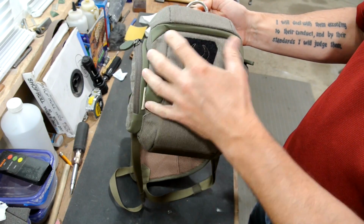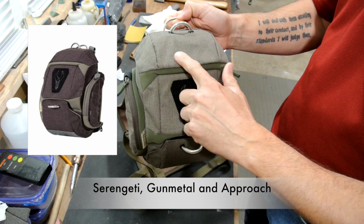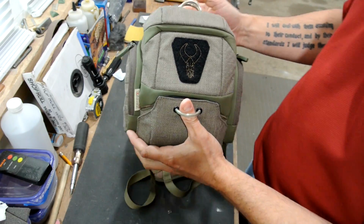So again, this is called Serengeti. They have Serengeti, they have Gunmetal, which will be a gray, and this would be, I think, a black. And then they have Approach, which is more of a camouflage, like a digital camouflage material.